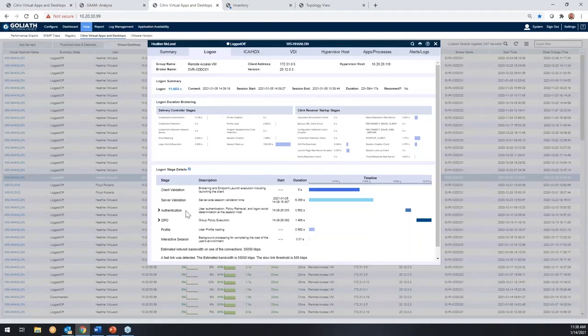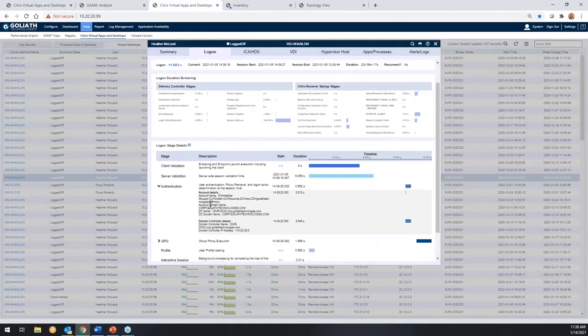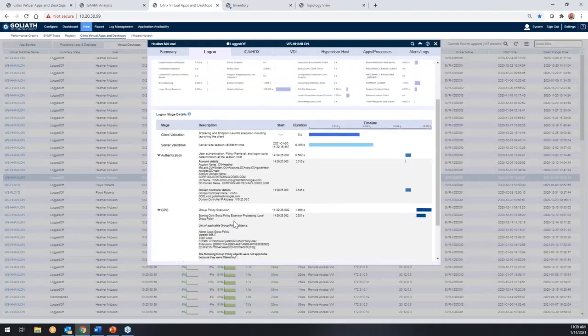At the bottom, you have the session host logon stage details: client validation, server validation, authentication, which OUs that user was a part of, and domain controller details. For group policies, we're able to break open each group policy down to the policy name and how long it took to execute, so that for long logons you can quickly identify the main contributing factor. With this Gantt chart, it's easy to see where you need to focus your attention instead of wasting time looking around the environment.